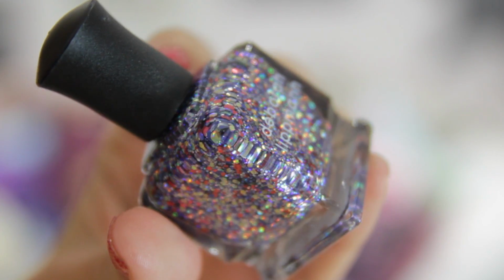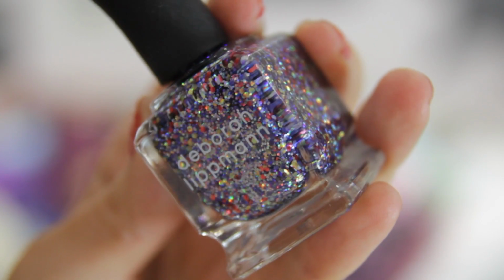And then I also have one from Deborah Lippmann. It is possibly the most beautiful nail varnish in the world. It's Stronger from Deborah Lippmann. It's stunning, but this chips so quickly.